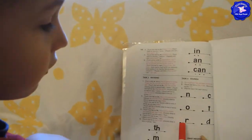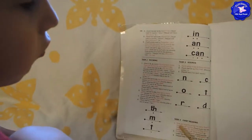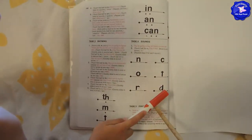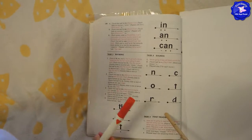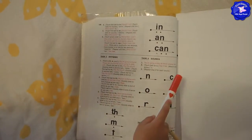Ostrich. Okay. R. Well done. Finish the sounds. Say them fast, remember? I'm just holding it like this so you can see. K. T. D. Where's N again? N. Okay. O. R. K.